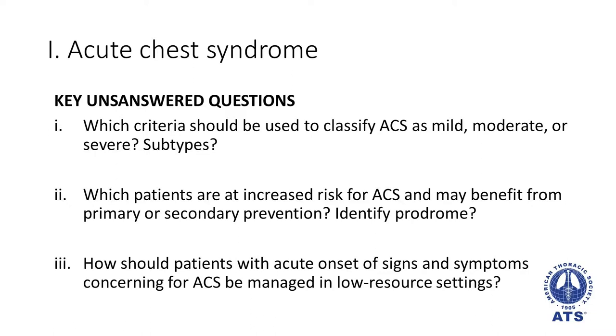So in terms of acute chest syndrome, key unanswered questions include what criteria should be used to classify ACS as mild, moderate, or severe, and how do we define subtypes, which patients are at increased risk and may benefit from primary or secondary prevention. Can we identify a prodrome? That's another area that within acute respiratory distress syndrome has made a lot of progress in the last 5 or 10 years to try to identify people before they end up in the ICU. And how should patients with acute onset of signs and symptoms concerning for ACS be managed in low resource settings?